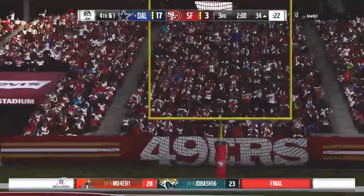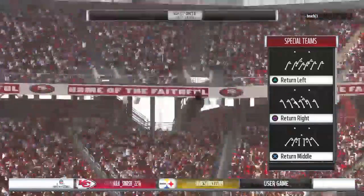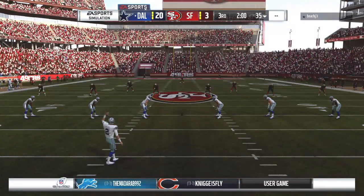And his kick is good. And that'll push the lead up to 17. These kickers now, it's like we take them for granted. Kicks like that used to be such a big deal, and now you just expect them to make it.